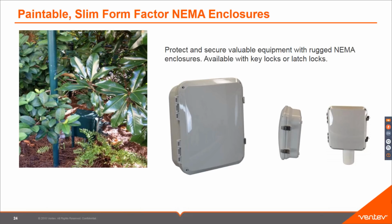So it's a great solution. These also come in many different flavors. We have NEMA boxes with the solid door that you see here. We also have them with clear doors and latch locks or key locks, and also fully integrated solutions that we're going to talk about next.